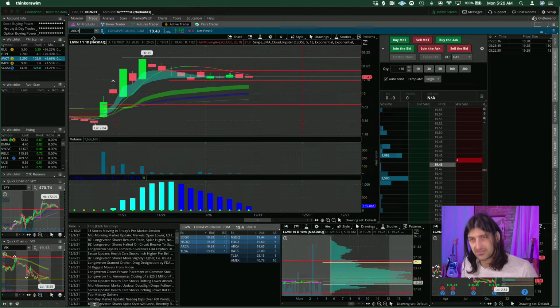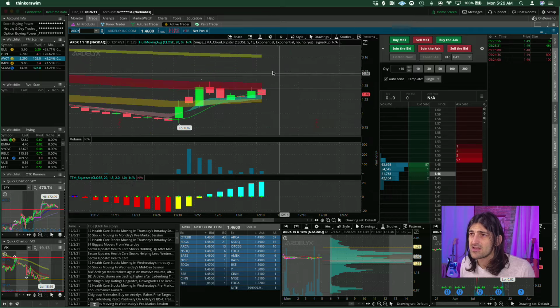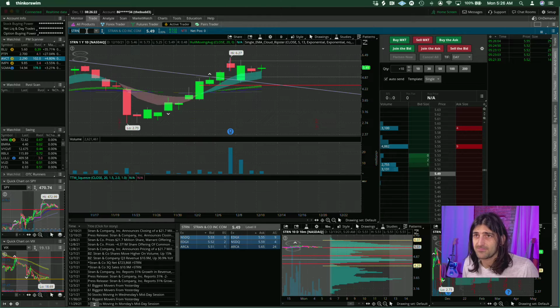And then, of course, let's look at ARDX, which is consolidating nicely here. This is a gap fill play that goes up into the 6s. So this might take some time to develop, but it's still looking pretty good on ARDX. These are kind of more back burner. Let's keep an eye on them.